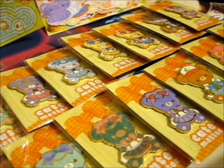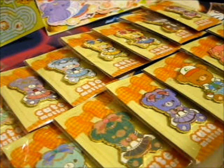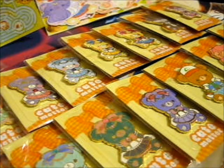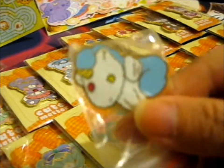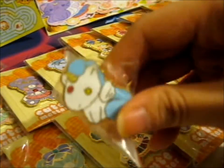Okay, so next up, we got the companions. I guess we'll do this one first because it's in a bag instead of the backing card. Here we have Pegasus, or Helios. But I think it was labeled Pegasus because technically Helios is his human form name, right? Anyway, yes, so that's a little guy.